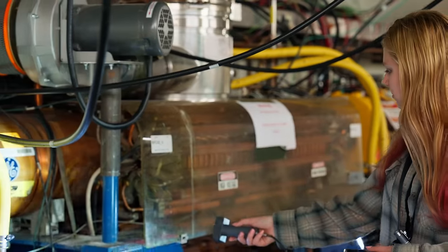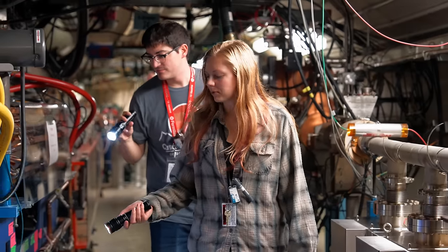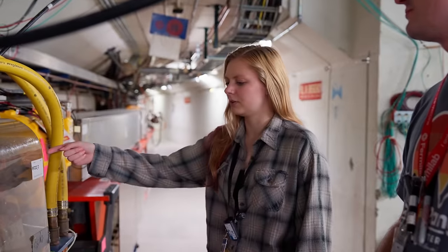We solve so many problems every day. Sometimes you'll see an ion pump come into alarm, and an ion pump is how we maintain the vacuum in the beamline. My favorite part of being an operator is looking at the issue and figuring out, oh, I need to go to one of the service buildings and reset something or try to find the issue physically.